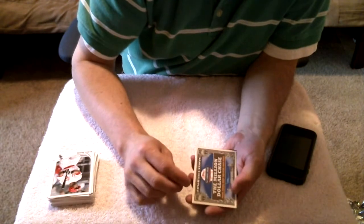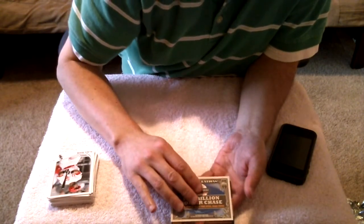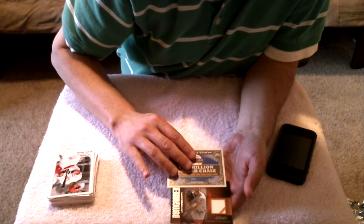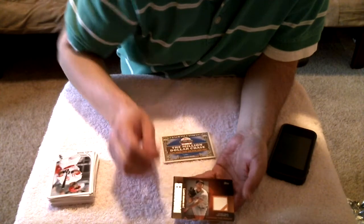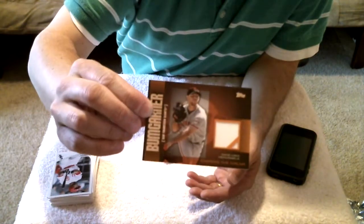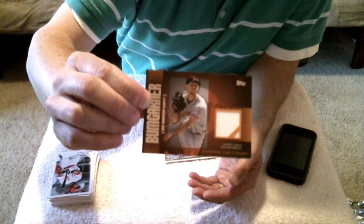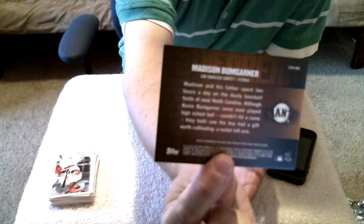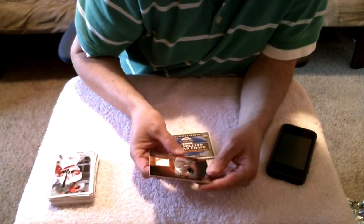And we have a code card and our last hit. So chasing the dream memorabilia card for the San Francisco Giants. Looks like Madison Bumgarner. Okay. And it looks real good too.